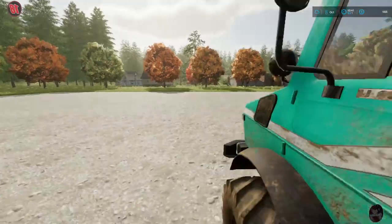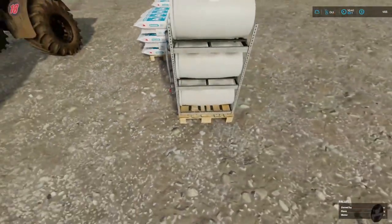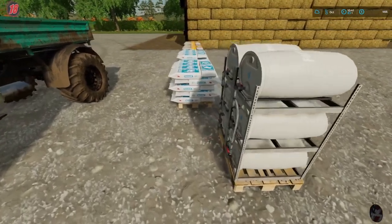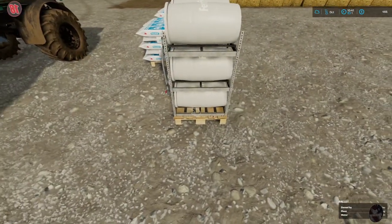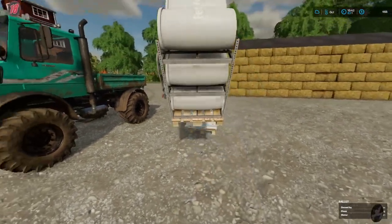Does it need fertilizer? It needs this, that, and the other. Hopefully. Can I pick this up? Probably. I'm sure I can pick it up. Give me a second. Maybe I need to get the pallet. Yeah, there it is.